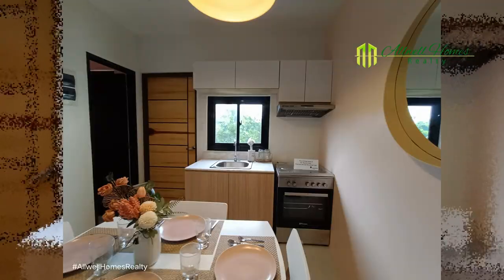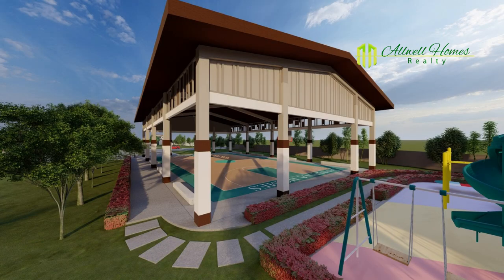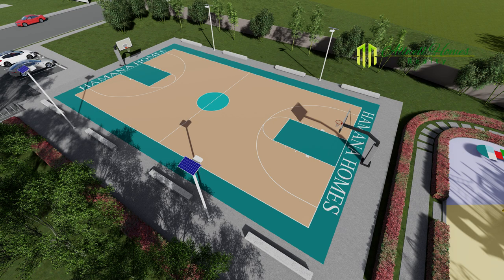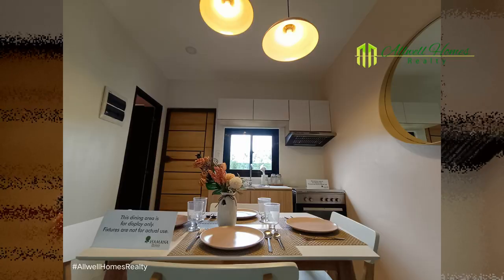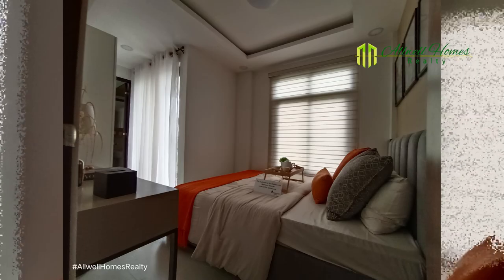Today we are going to visit one of our projects here in Pampanga, with amenities like clubhouse, basketball court and future central public station in front of the subdivision. You can check the description for time frame.